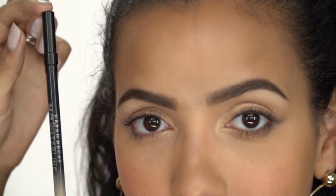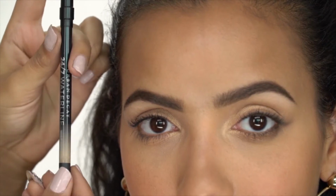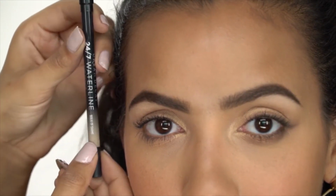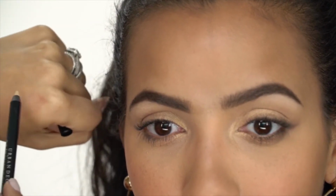So this is the pencil eyeliner that I'm going to be using for her waterline for the nude. This is Urban Decay 24/7 Waterline Eye Pencil in Walk of Shame. It is a beautiful nude and it is meant for the waterline.